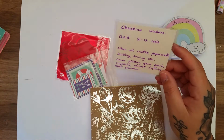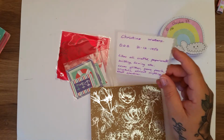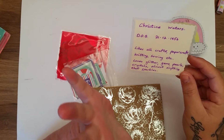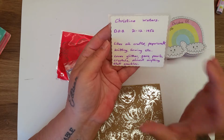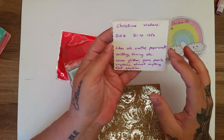I never bother about who knows my age, to be honest. I'm not ashamed of my age, or I don't think I ever will be. Anyway, I know some people are a wee bit touchy about it, but obviously Christine isn't. I'm rambling. She likes all crafts, paper craft, knitting, sewing, etc. Loves glitter, gems, pearls, crystals, almost anything that sparkles.